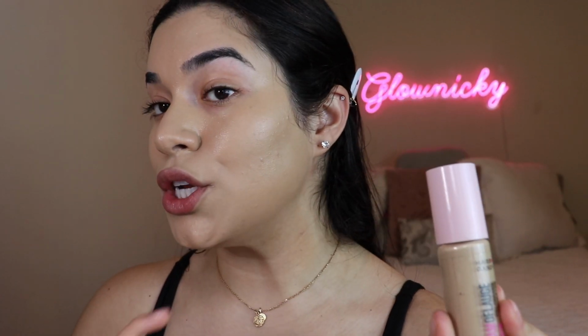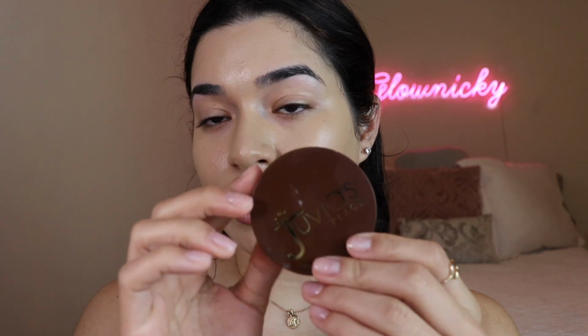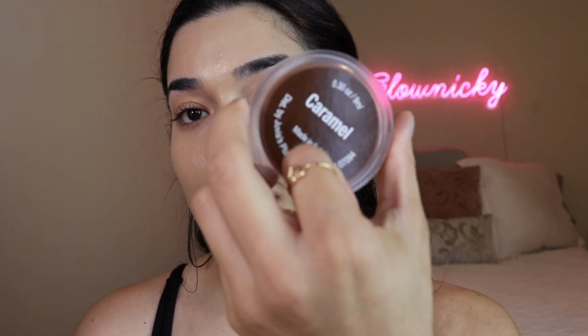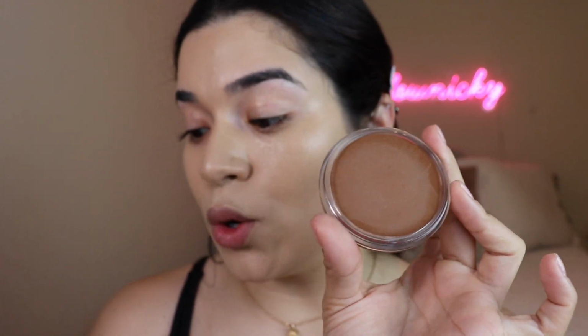So one of the reasons I really love this foundation is because it's really, really full coverage, but it's also that glowy satin kind of finish. So I recently got this cream bronzer. I've really been loving cream bronzer. This is the Juvia's Place one in the color Caramel. I've only used it once or twice, so I'm gonna use it today.